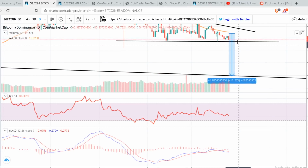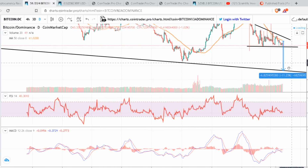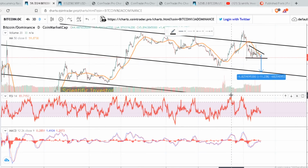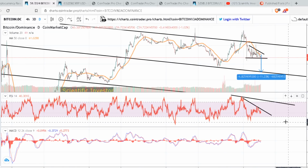So the possible downside for the BTC dominance is like 11% at first, but we have a support here around 59.43. Once we break that one, we can go all the way down towards 54. If BTC dominance is doing that, now this is what we see in the price, the pattern. Now you can actually look at the RSI and see how the momentum is changing. The momentum is reducing, right?